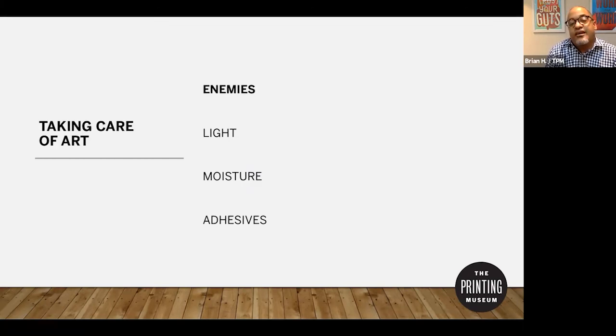So you want to try to limit your light exposure. And obviously, Houston's a little bit challenging with moisture because of the humidity. And try not to use tape. I know it's a crazy thing, but it's a simple thing that can really impact the long-term health of your piece.